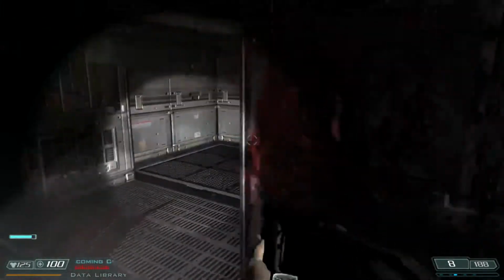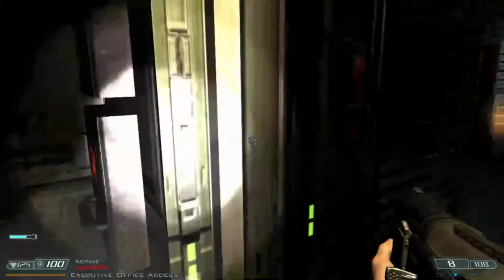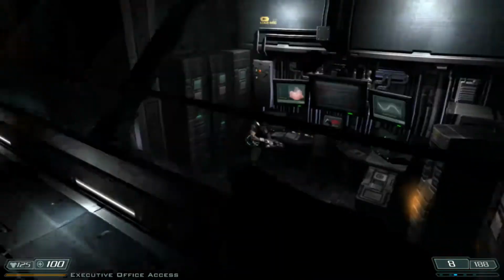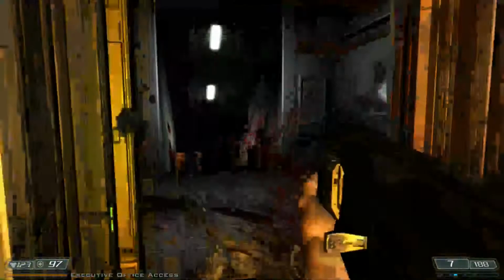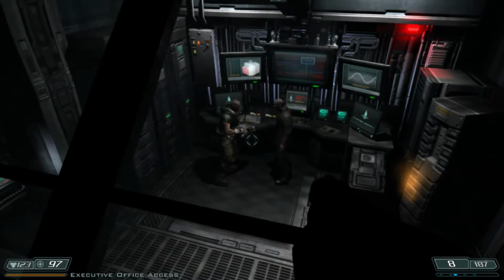Marine, Bravo team reports there's some sort of unidentified growth taking over parts of the base. I don't know what it is, but it can't be good. Stay sharp. It isn't working. I tried everything. The computers aren't responding. We can't get access to the system. We can't do it here. We'll have to access the system somewhere else. All right, let's go.